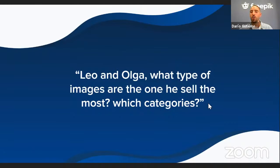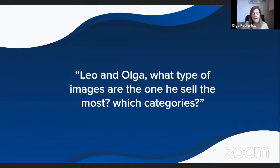Let's move on. Leo and Olga, what type of images are the ones that sell the most? Which categories? I think we will do this in turns. First Olga, and then Leo, please. As I said before, I think that we should analyze the world trends and depend on them. If you remember about COVID, for example, it was the first topic, unfortunately. But in parallel, I think that we can shoot about our lifestyle, what you do every day, what your family does every day, lifestyle, cooking, working in the park, healthcare, and others. So I think that we can choose the topic trends.